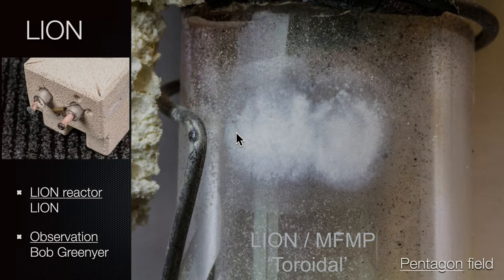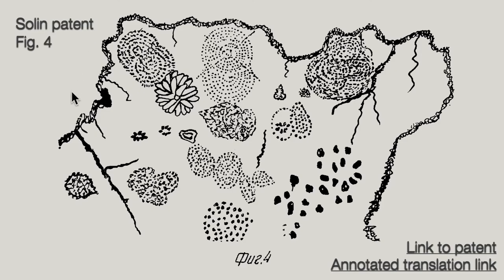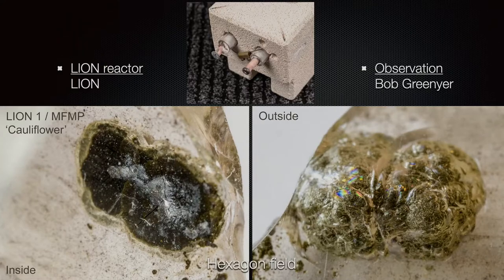And it wasn't until August 2020 that I came across the Solin patent, which was submitted in October 1992 and awarded to the Russian Solin in 1997, as I understand it. And in there, he had this image of the aftermath of the quantum coherent reactor that he had developed. And it is these figure of eights, these kind of overlaid magnetohydrodynamic structures here and here, which are the most obvious, which more closely match the structure here and here.